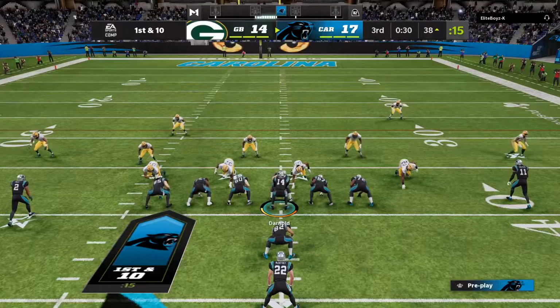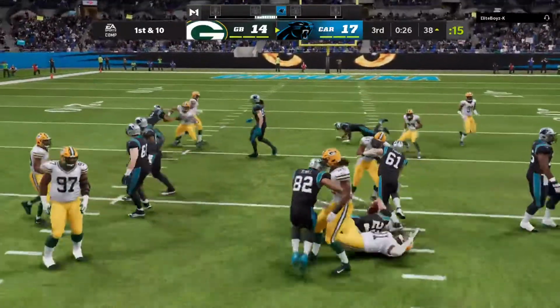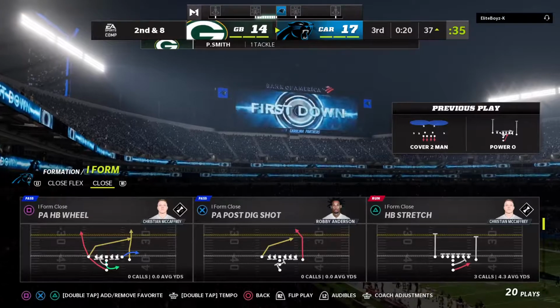They're all the way down inside the 40 now for 1st and 10. Darnold will hand off to McCaffrey. And a short gain there down to the 37-yard line. Preston Smith there on the stop.